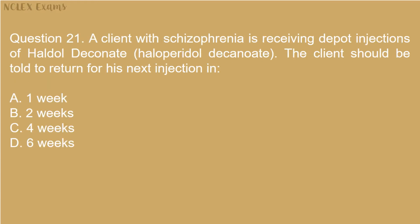Question 21. A client with schizophrenia is receiving depot injections of Haldol Decanoate (haloperidol). The client should be told to return for his next injection in A. 1 week, B. 2 weeks, C. 4 weeks, D. 6 weeks.